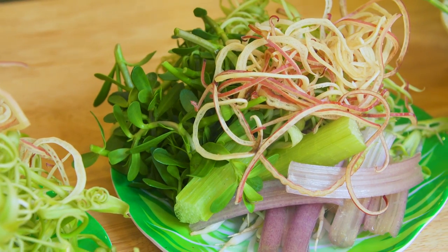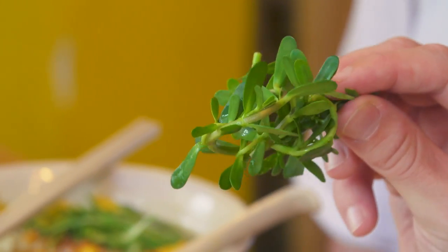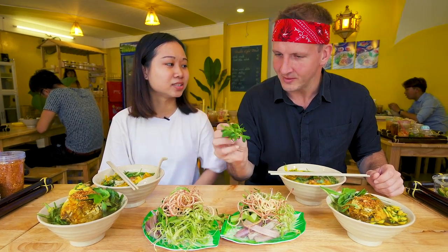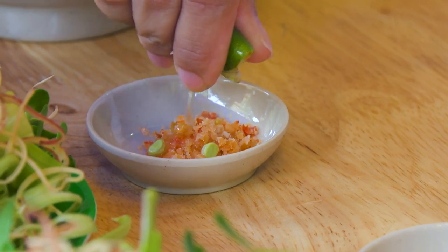There's so much going on here. Yeah. We've got the young banana, some morning glory. What's that? That is a bitter veggie. It tastes a little bit bitter. Oh, okay. Oh, and here we have also some water lily. Water lily, yeah. She's like, hey, I practice these words. You better mention these foods. Yeah. Let's make some sauce first. Chili sauce, squeezing in some kumquat. Bam.